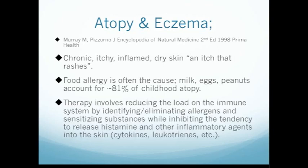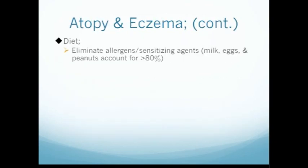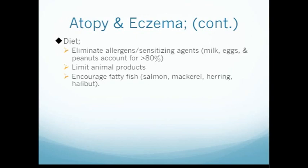Therapy involves reducing the load on the immune system by identifying and eliminating allergens and sensitizing substances, while inhibiting the tendency to release histamine and other inflammatory agents into the skin, such as cytokines, leukotrienes, etc. Diet, eliminating allergens and sensitizing agents such as milk, eggs, peanuts, can improve 80% of people. Limiting the use of animal products is also helpful. Encourage fatty fish consumption such as salmon, mackerel, herring, halibut.